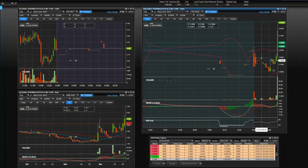So anyway, I jump in as it's curling back up here, and it looks like the high of day is going to break. I take 4,000 shares. I get in at a 3.85 average. So I'm getting in right here. Nice entry, right?